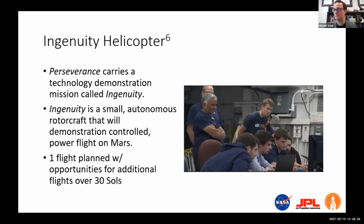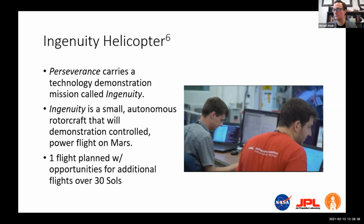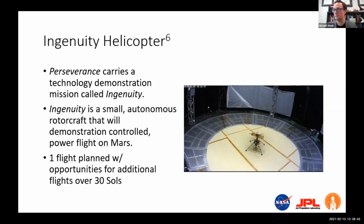At this point, we've tested all we can on Earth. We have mathematical models that shows how it'll fly at Mars, and we've tested it in the simulated environment that we can create on Earth.